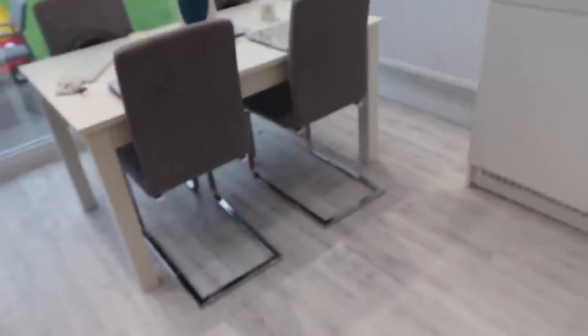Spotlights we went for rather than loads of other lights, and I love them. I'm so pleased we went for spotlights. These spotlights you can actually change around, so you can either have them a silvery color or you can have them white. I went with white because it just goes with everything better.